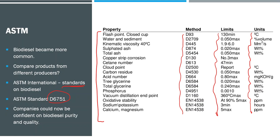What I want you to take away from this is that there's multiple different types of tests that we can do on biodiesel. You are going to make biodiesel, and you're also going to test biodiesel that you have made in the lab. But you're not going to test it for all of these. There'll be some, but we're not going to test for every single thing that the ASTM requires us to test. All right? I think that you'll get the picture.